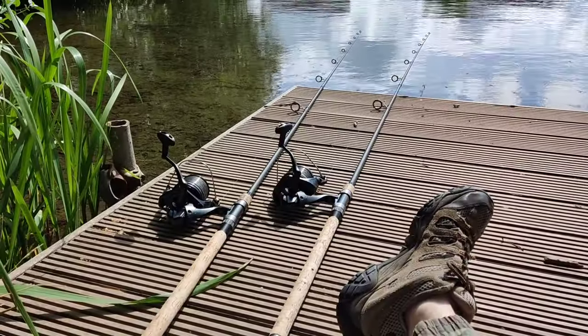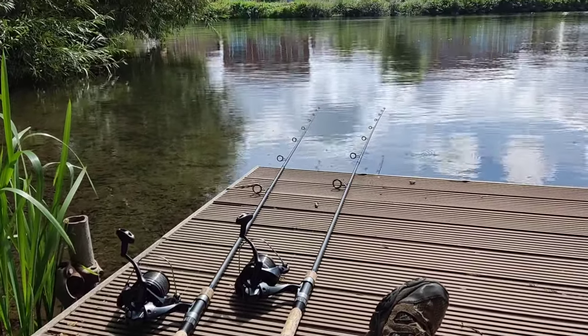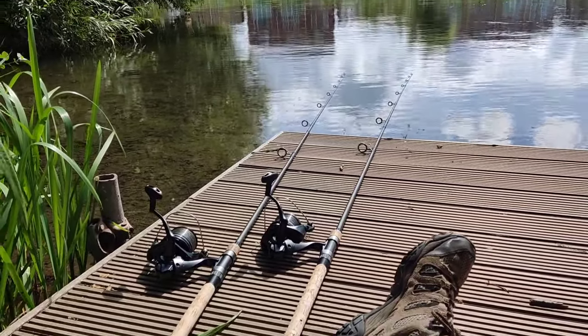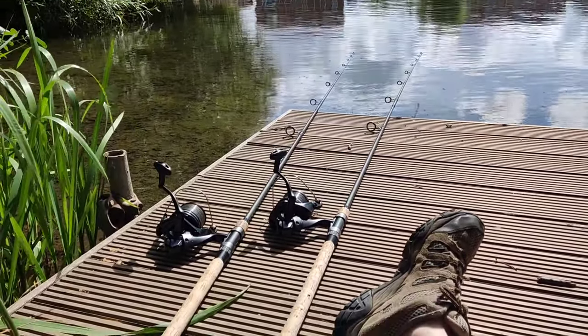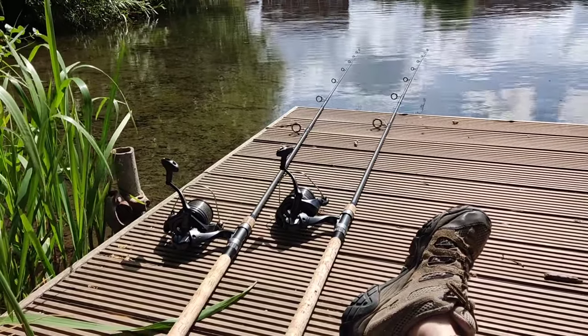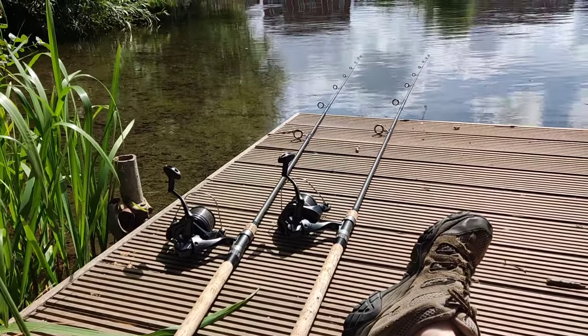Well, that's it, folks. I'm about to reel in. I haven't had that happen for a long time. Years back when you're resting your rods down, just about to pack away, and then one of them tears off. It's a lovely sound here in the bait runner without the buzzer. Time to go home. It's been a success.